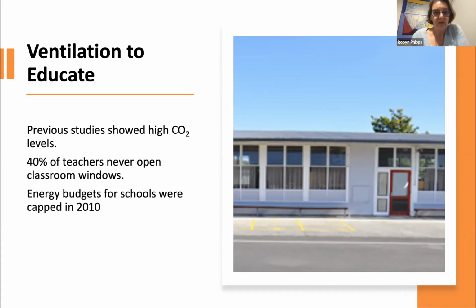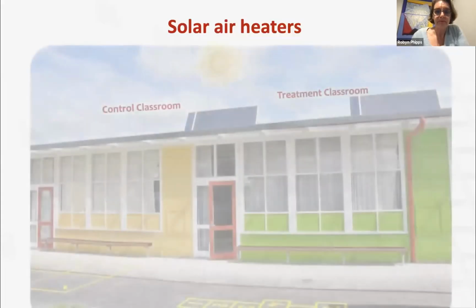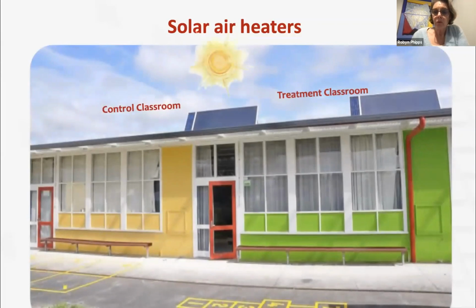In addition to that, schools have got capped energy budgets, which means that they can't cope with the energy penalty of opening windows and having winter heating escape. So we worked out that the school day is pretty much aligned with maximum solar radiation, and so classrooms are a bit of a low-hanging fruit in order to bring solar air heating in. We started off designing a solar air heater and realized it was a little bit trickier than we first thought, and we imported some from Denmark in order to do this study.